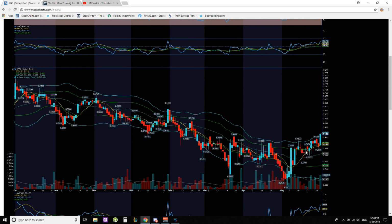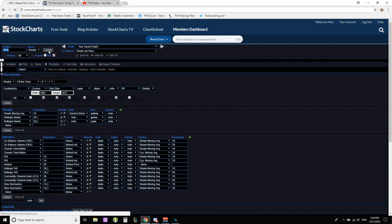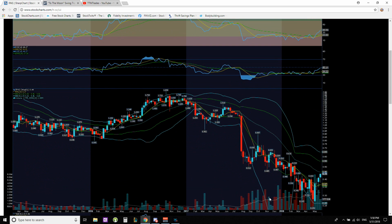Now, one thing to note, that when it starts pushing outside of the bands, right, I really have no profit target areas to play, because now the price action is pushing outside of the bands. So then I switch over to the weekly charts. Looking at the weekly charts, the overhead resistance is right here at 46 cents, right where the 30-period moving average is at. So I would look to lock in profit right around 46 cents.